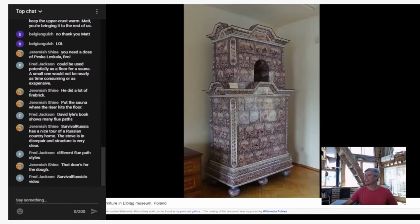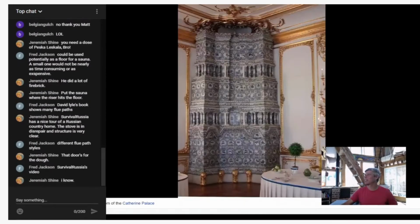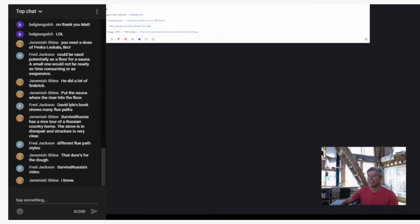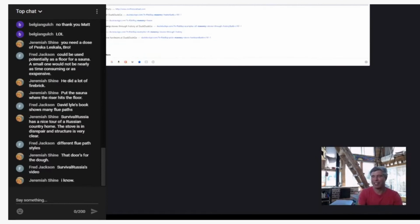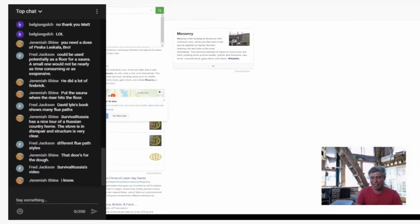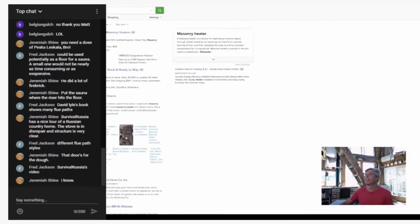So we're getting to just these tile stoves. But let's kick out of here because, like I said, we're not going to get much different. And let me just go to... oops, I did that wrong. Sorry about that. There. Okay.